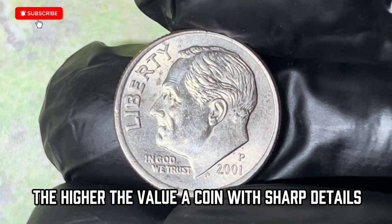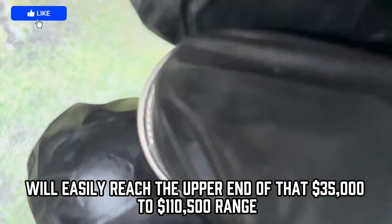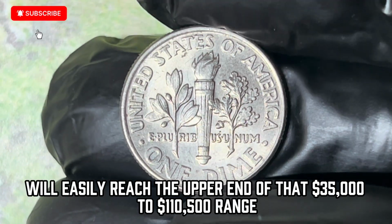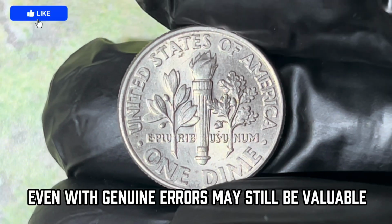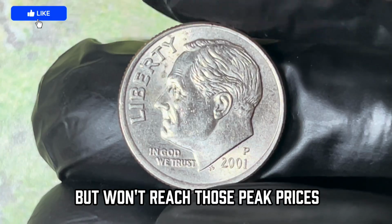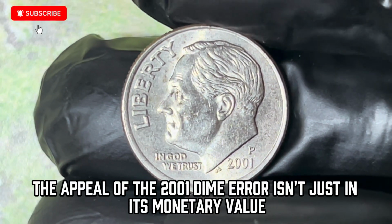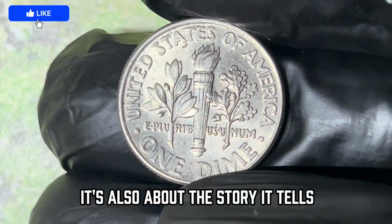A coin with sharp details, bright luster, and minimal handling marks will easily reach the upper end of that $35,000 to $110,500 range. Coins that are worn or damaged, even with genuine errors, may still be valuable but won't reach those peak prices. The appeal of the 2001 dime error isn't just in its monetary value. It's also about the story it tells.